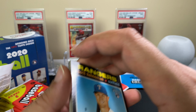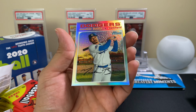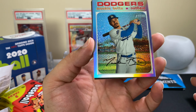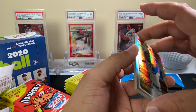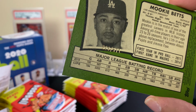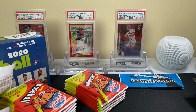Let's see what we got here. We got something. Kluber. Mookie Betts. It's a little bit off center though. But no scratches on those. Out of 571. Isn't that interesting?